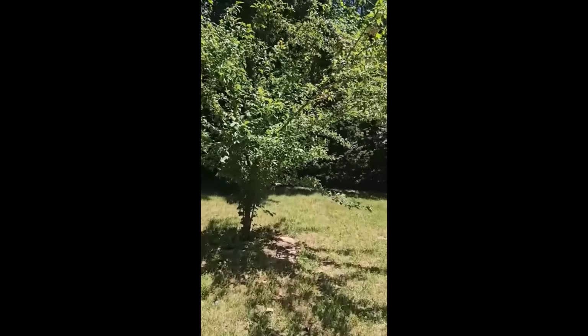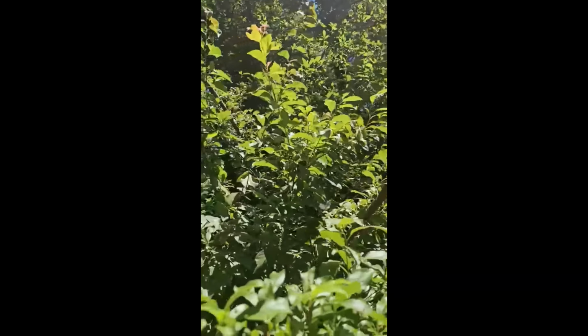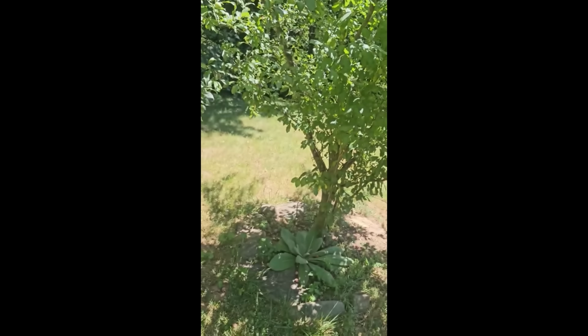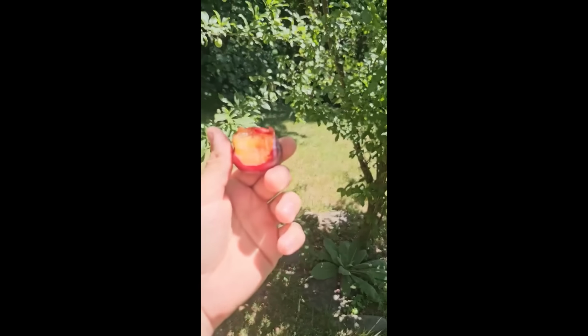They're dinky plums because I left a bunch on the tree, too many, so its energy is dispersed. But 3 years later, getting my first plums. And I don't really like fruit, so that's all that I want.